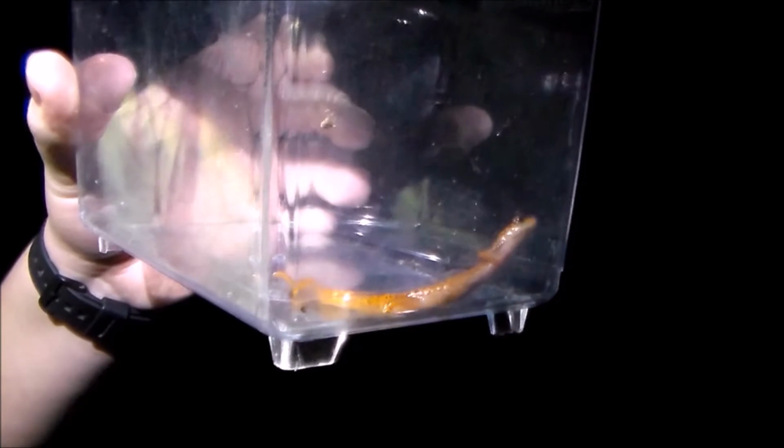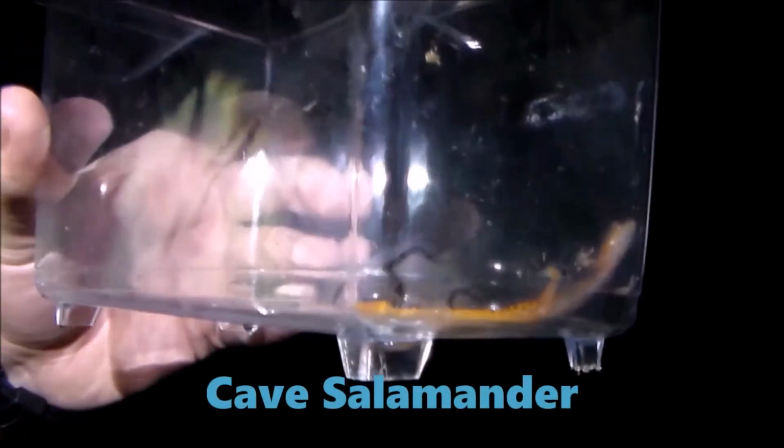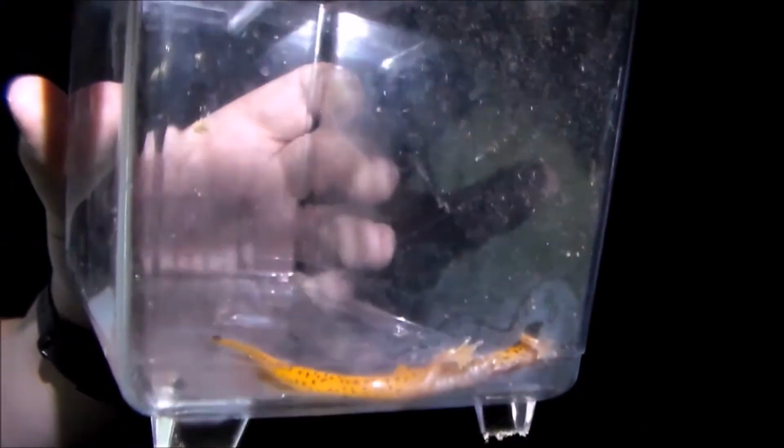I've only seen these two other times in my life. I got a, get the critter keeper going. Come on. Okay. But yeah, that is a very, very nice find. I've only seen orange salamanders two other times in my life.